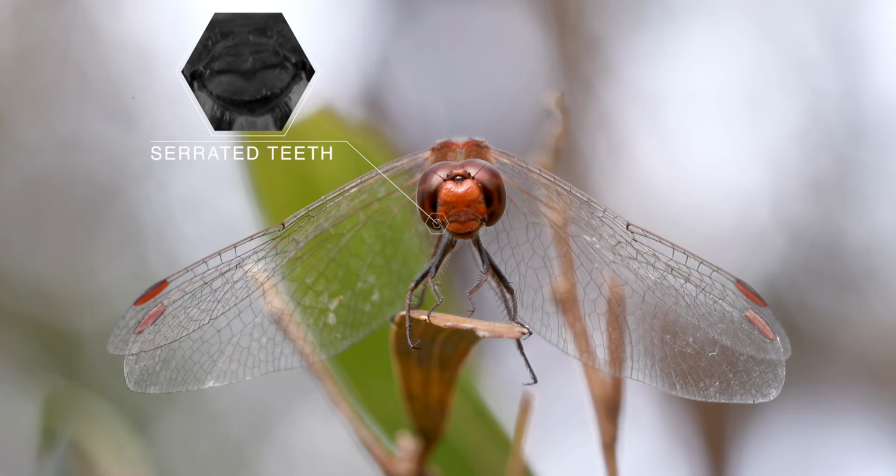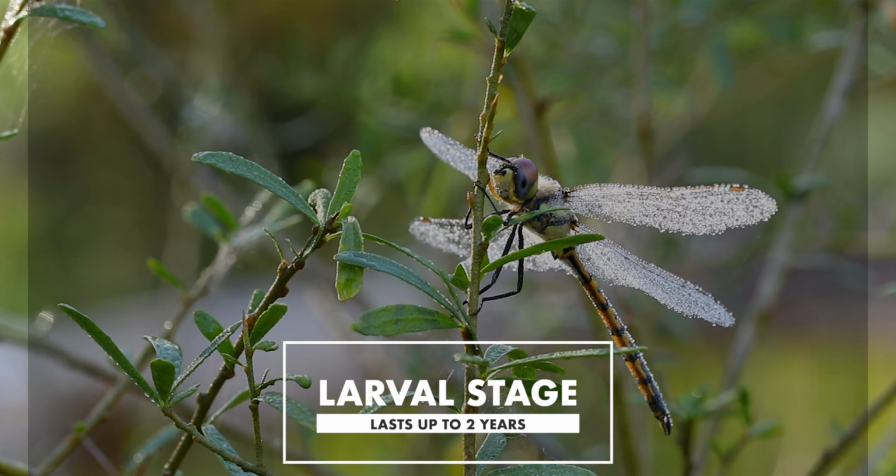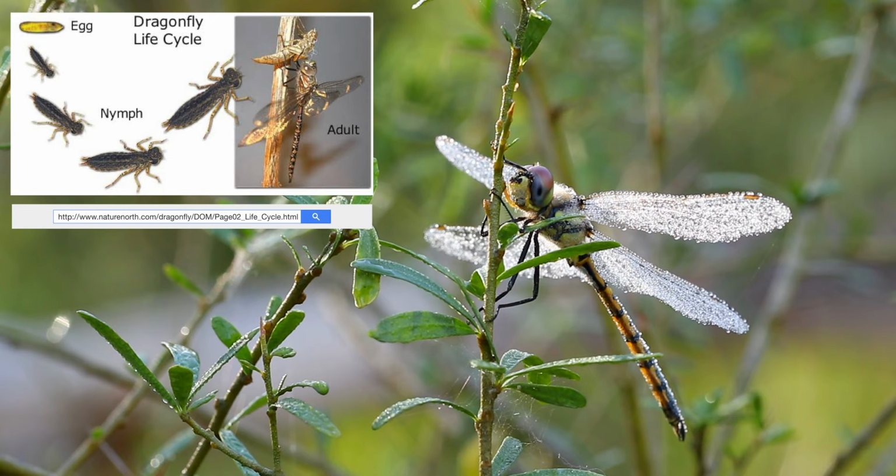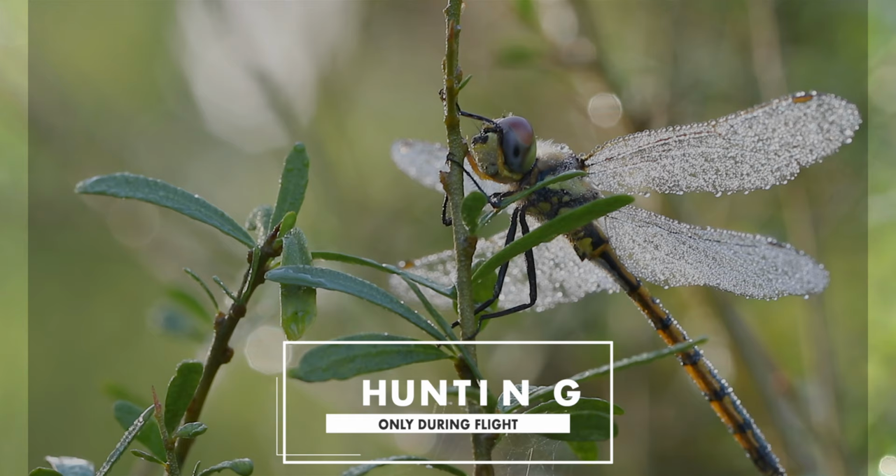Did you know that in their larval stage, they are actually aquatic, and this stage can last up to 2 years? Their diet mainly consists of tadpoles, mosquitoes, and even small fish. Also, cannibalistic behavior is quite common during this stage of their life. They are expert flyers and only eat prey they catch during flight, so if they lose their flying ability, they will certainly die.